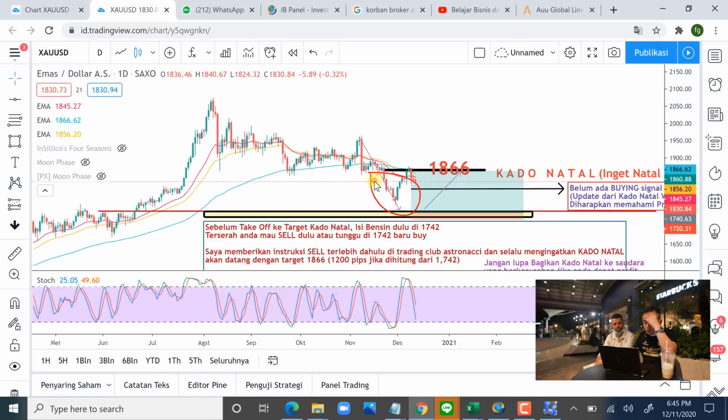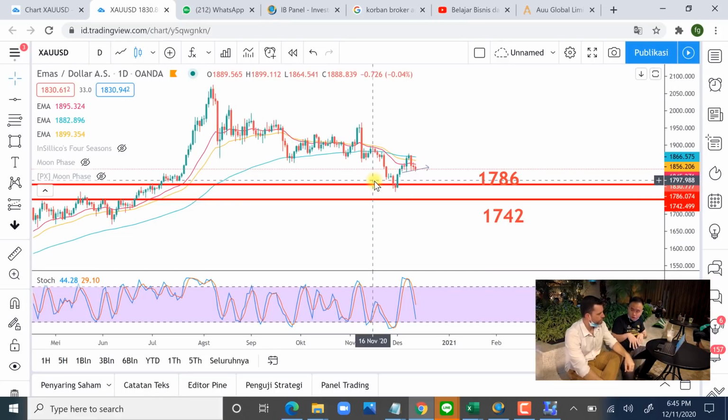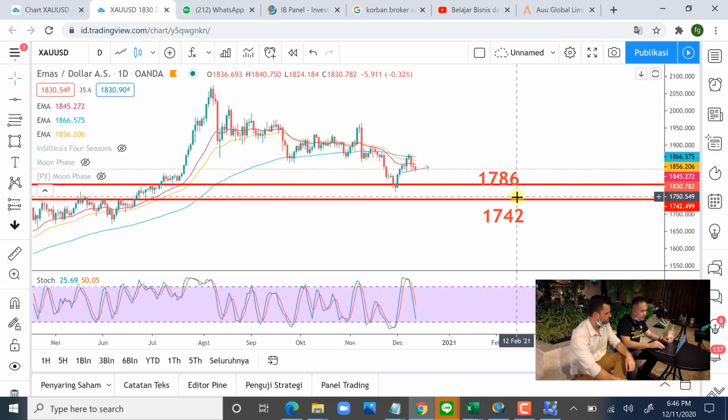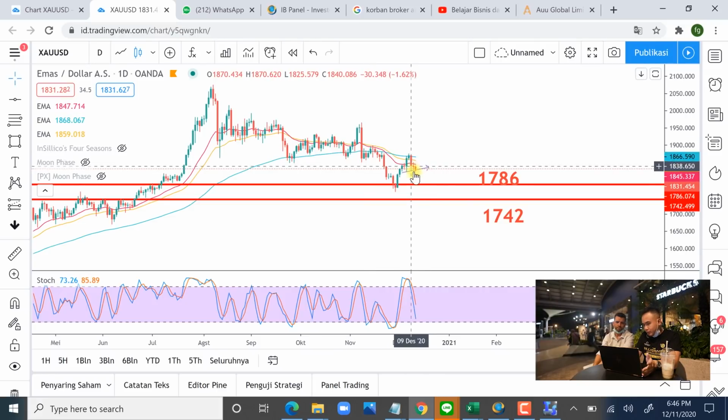I will not show you now because that will take so much time. I would have to go down to the 5-minute or 15-minute chart to see the time frame. But remember this number, 1786 to 1742. Basically, my idea is the price will most likely go down first to these numbers with a very sharp downside movement, and after that back to maybe 1900. If we open the daily chart, you can see the stochastic almost reached the oversold area. It means the price will go a little more down.